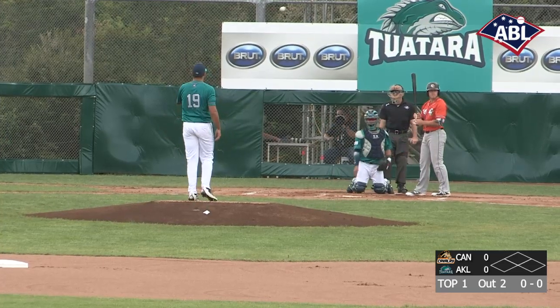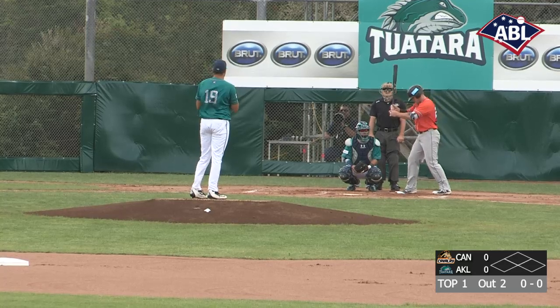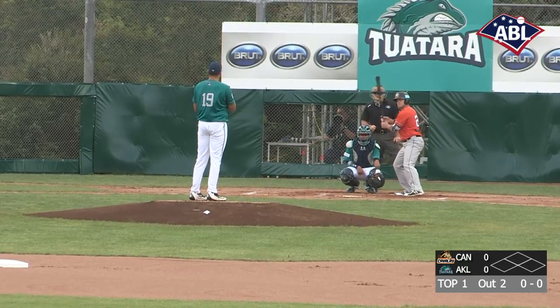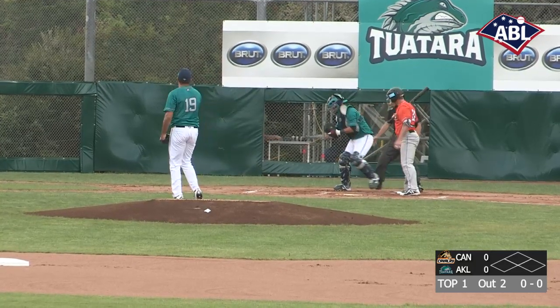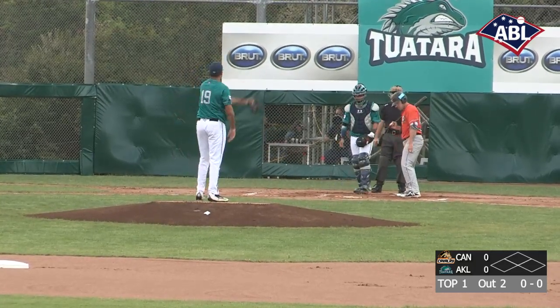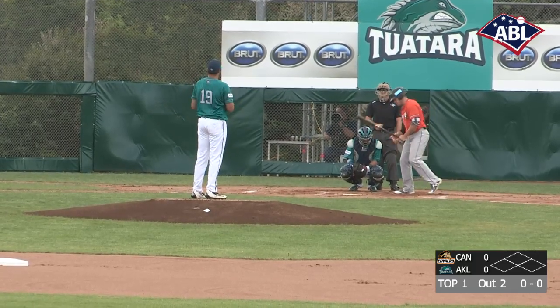Breaking ball in for strike 1 to the first baseman, Zach Wilson. Yeah, number 24 will use that breaking ball to keep the hitters off balance, and he will use that as a get-me-over to get strikes early in the count. And doing a much better job than his last appearance at getting ahead of hitters so far in this inning.